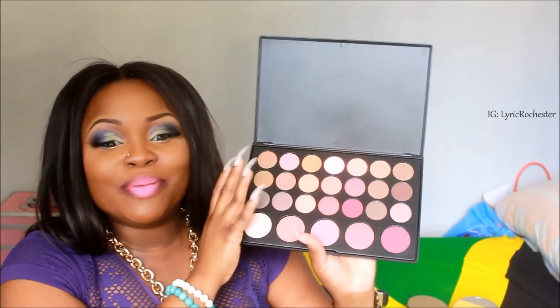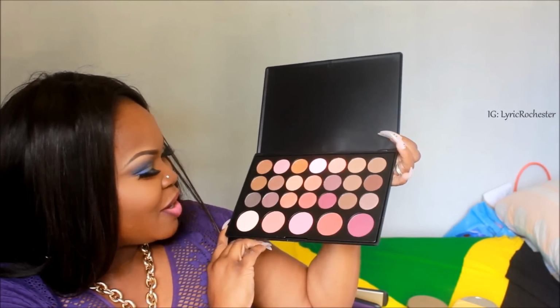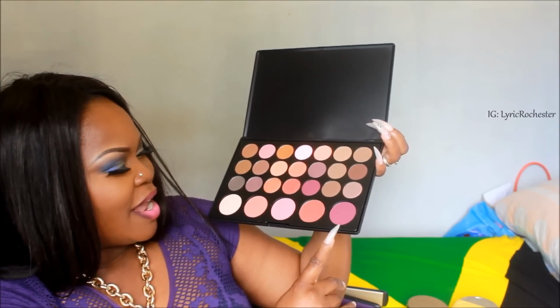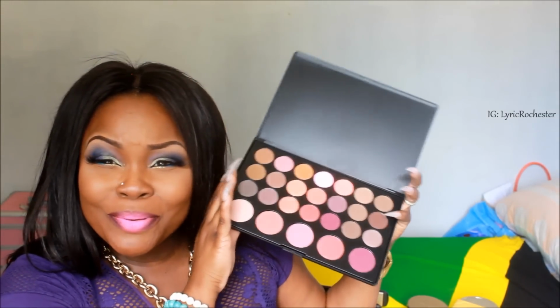Oh, it's the one with the blush. That's why I got it. Oh, this one over here, I can tell it's going to be my fave. Isn't this just pretty? Oh, there's so much makeup.